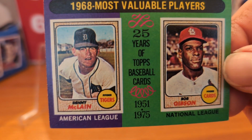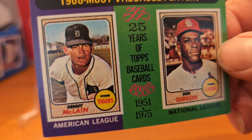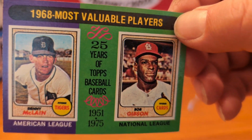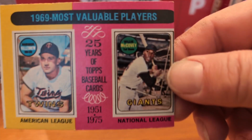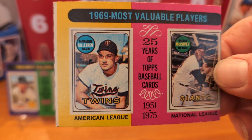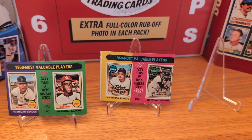Denny McLain, last 30-game winner. Bob Gibson. Didn't have really a spectacular World Series in '68. Denny McLain did okay. There you go, Harmon Killebrew. And Willie Stretch McCovey. See, it's a miscut from my original set, but that's okay, I don't care. Can always upgrade it. Doesn't cost that much for that card.